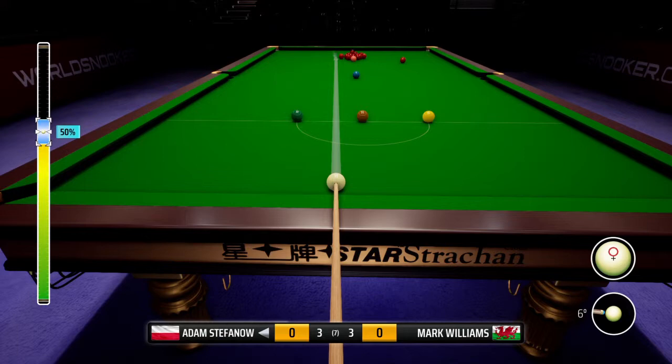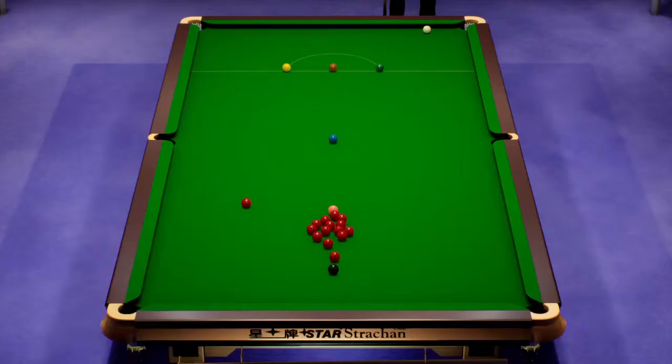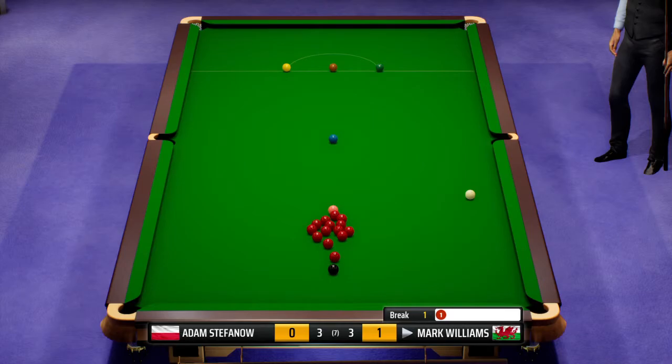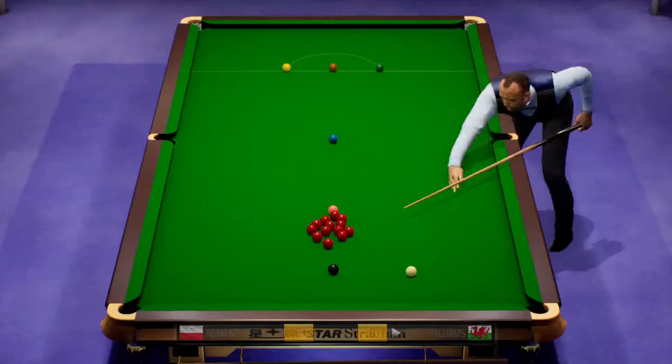He's playing the safety shot here. He overhit that by a mile. And that loose red is more than potable. This is tough. That's an excellent opening red. He's in good form. He's in excellent form. Eight. This is going to be tough.